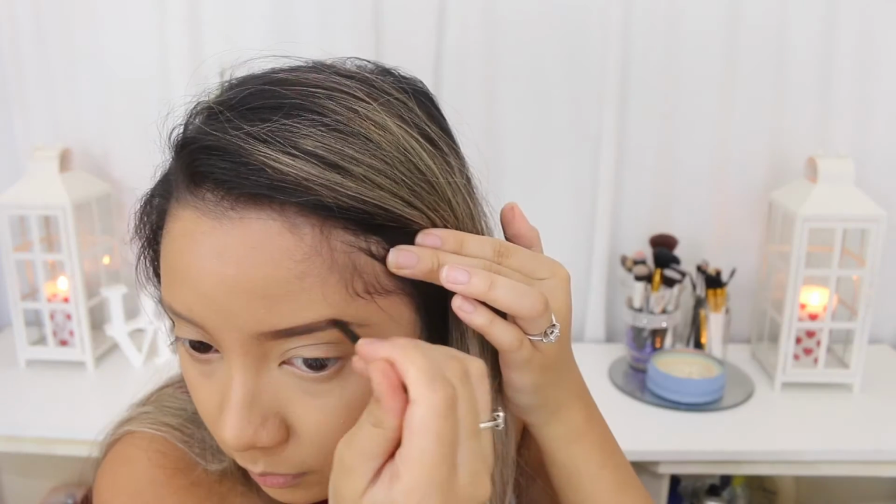So now that I'm all nice and concealed, I'm going to go ahead and use my HD Brow Kit by Face of Australia. I really want to try the Chi Chi Brow Pomade, so I'll probably pick that up sometime soon and give that a go as well. So I'm just going to quickly fast forward through this. You guys have seen me do my brows 1,000 million times.